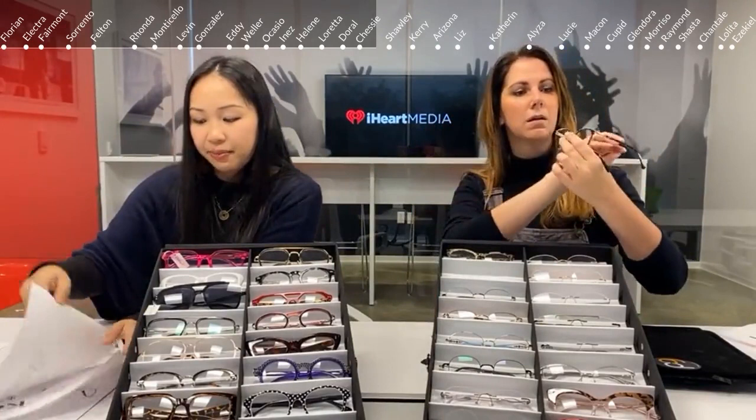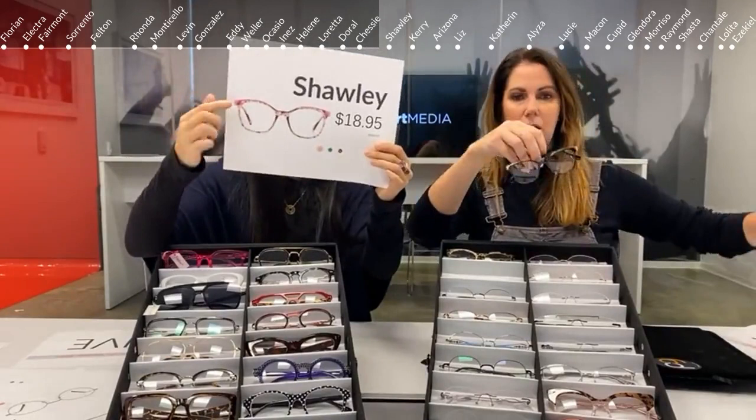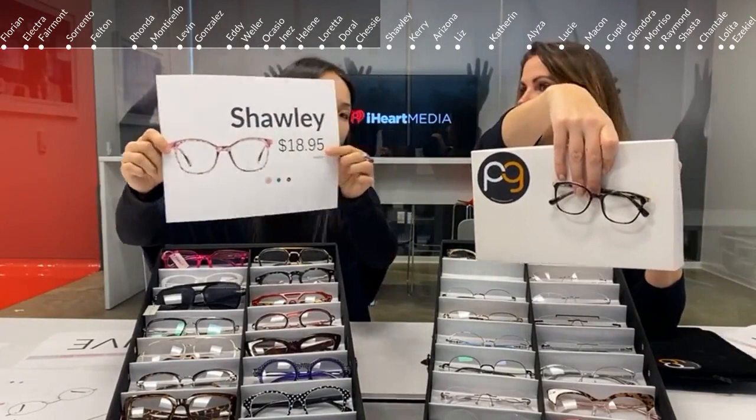Get the paper out. They're tiny. Are these kids? Those are kids. Girls? Yes, those are kids. They fit my tiny little face. Oh, I was like, these look kind of small. Oh, these are really, really cute. Yeah. So this one on the paper is pink, and they also have green, and this is tortoise. It's small, it's a kids frame, so kids get styles too. Yeah, they do. What is this one called? Shawley frame.